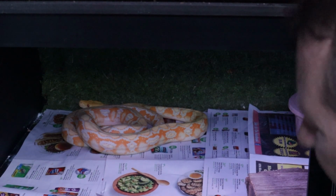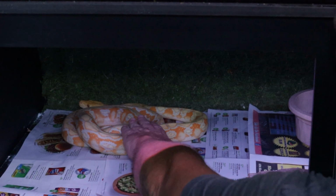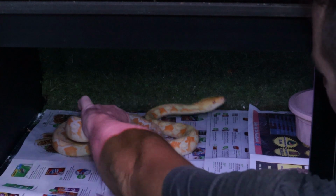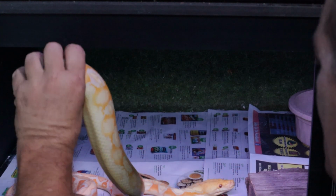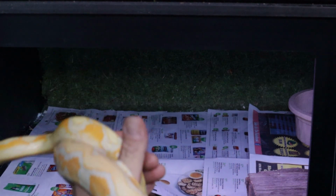Now, her head's back there. She's not coming towards the front. I'm not too terribly worried about her. So I'm going to come in, just get my hand on her. And you can see she's starting to run. As soon as she starts to run a little bit, you just pick her right out.